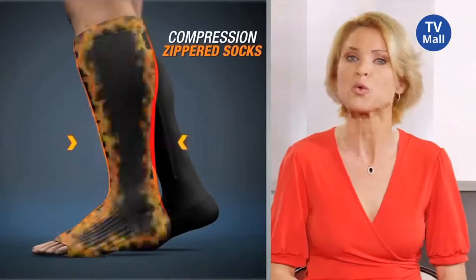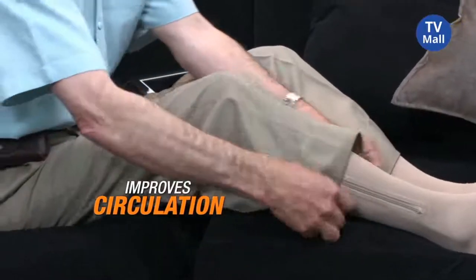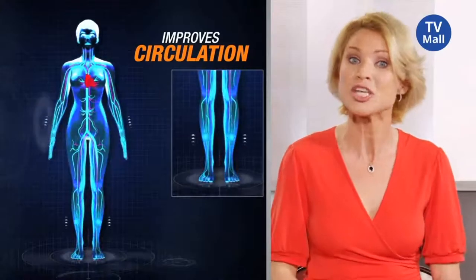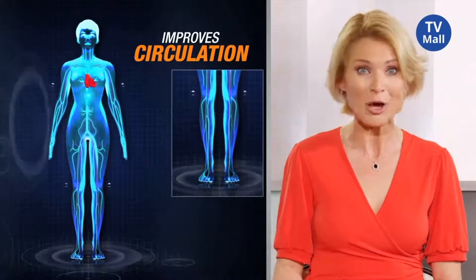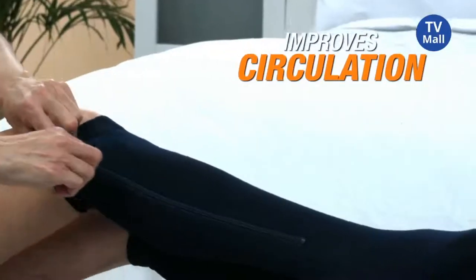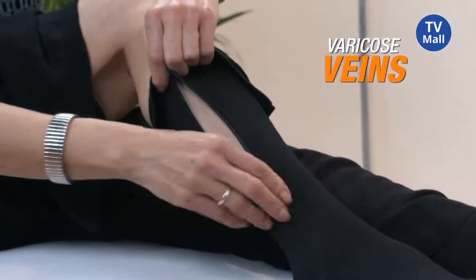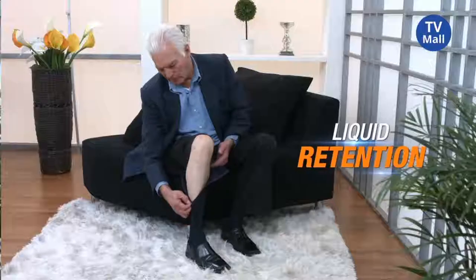These socks work with gradual compression technology that goes from your ankles up to the knees. This compression favors arterial pressure. It aids blood flow, which improves circulation of the blood to the heart. This prevents most of the circulatory problems, such as varicose veins, exhaustion, cramps, aches, and liquid retention.